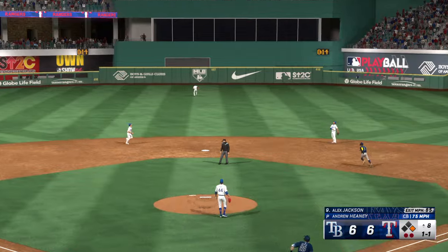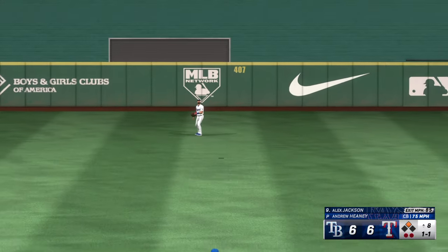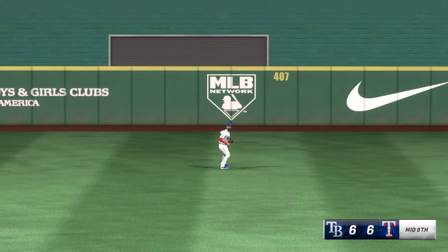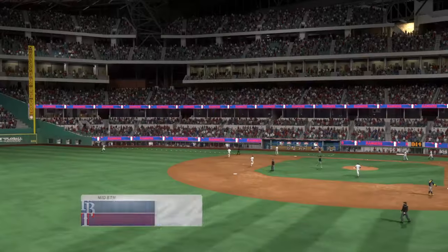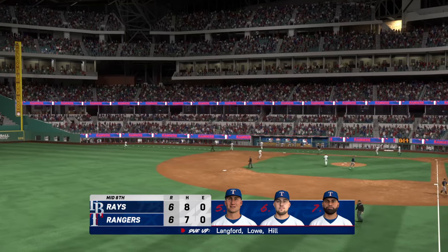This one in the air, center field. Hill under it. Pulls it down, and he makes the catch. And that's the third out. One left for Tampa. This game remains tied at six.